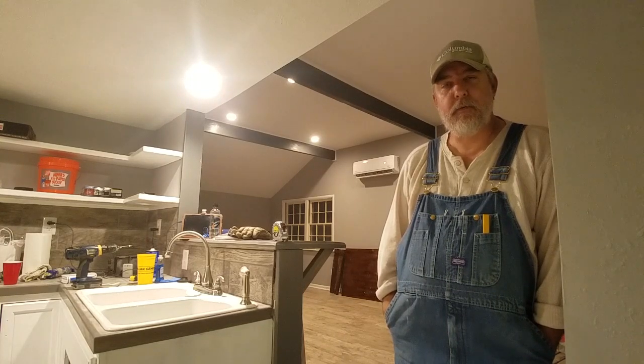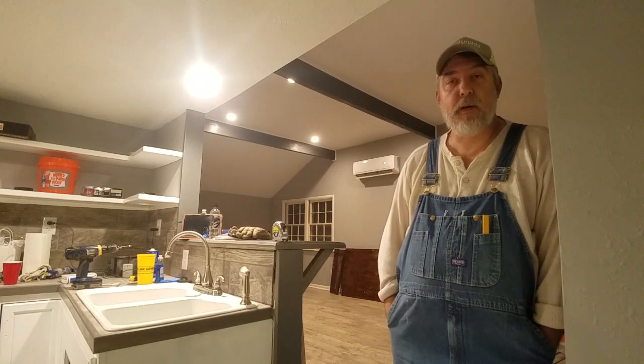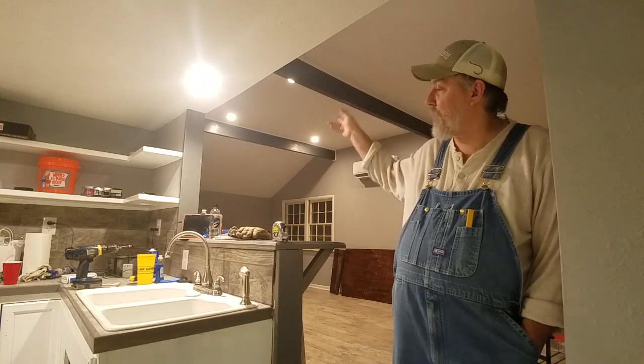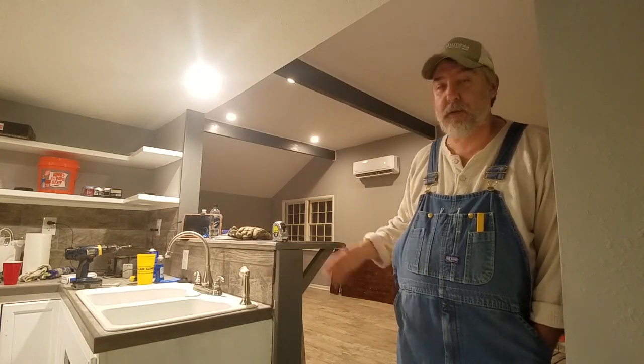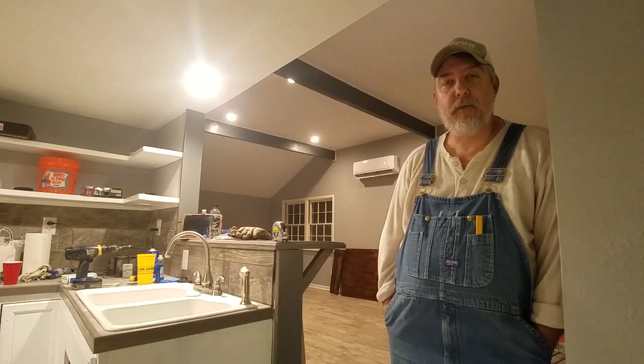We're not moved in yet. I wanted to be moved in by now, but we just didn't make it. We got a lot done, but we're ready. Tomorrow, the weather's supposed to be better, and so we're going to try to get moved in tomorrow, start tomorrow morning, and we'll see how long it takes. But we are ready. We got the beams done, we got the sink in, and it looks pretty good.